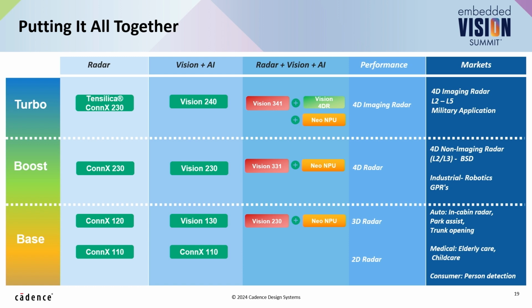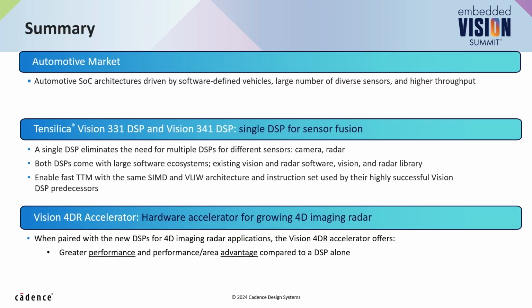So you're not just processing one big workload, but a variety of workloads using a multi-threaded fashion as well. So with that, just to recap, as we mentioned, the automotive market is evolving and the SoC architecture is moving into this more software-defined programmable approach. And having a solution for that is obviously very critical to your success.